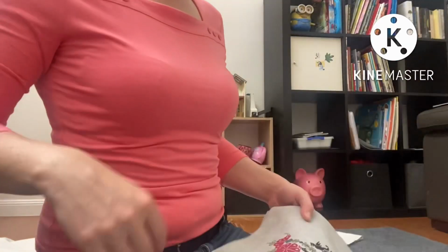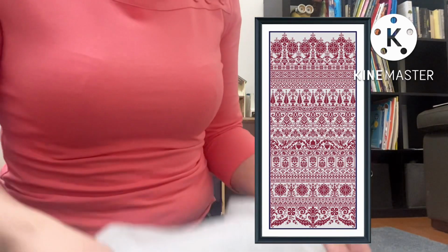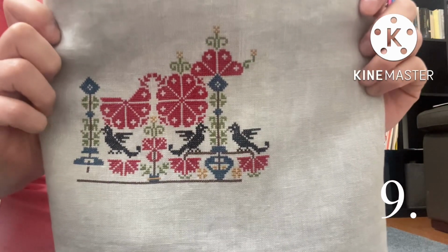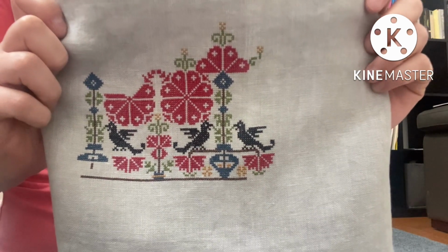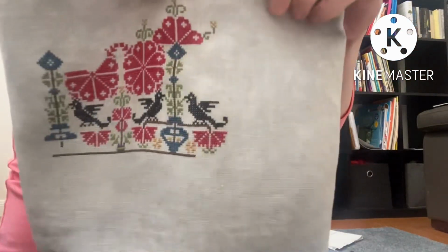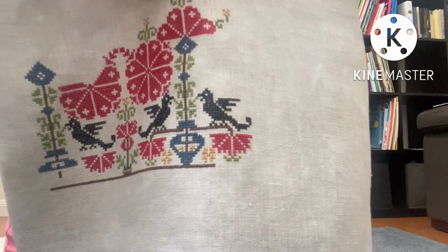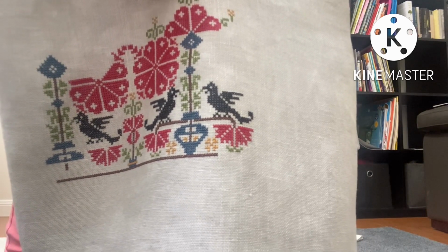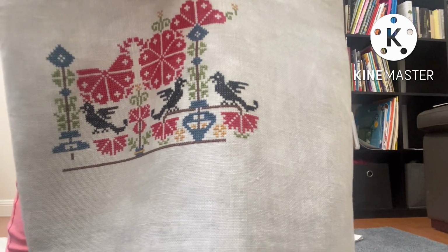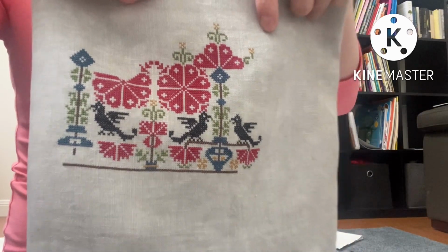This is Fox and Rabbit, one of their sales, I think maybe 2017. It's their long one on a piece of Picture This Plus 36 count. That's the top band. When did I start this one? I'll have a look. Let me see. I started this on the 28th of December 2020, so that would have been a holiday start for me.